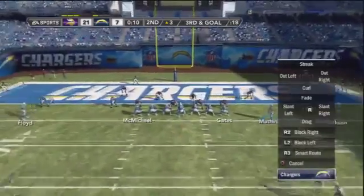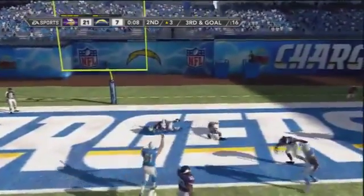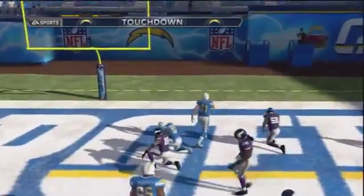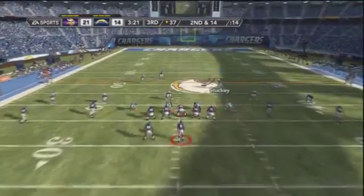So 3rd and goal now, looking to the end zone. We got to get a score. Rivers back to pass. Another quick pass to Antonio Gates. He catches this one. 14-21 Chargers. Good comeback so far in the first half, but now the Vikings have the ball.